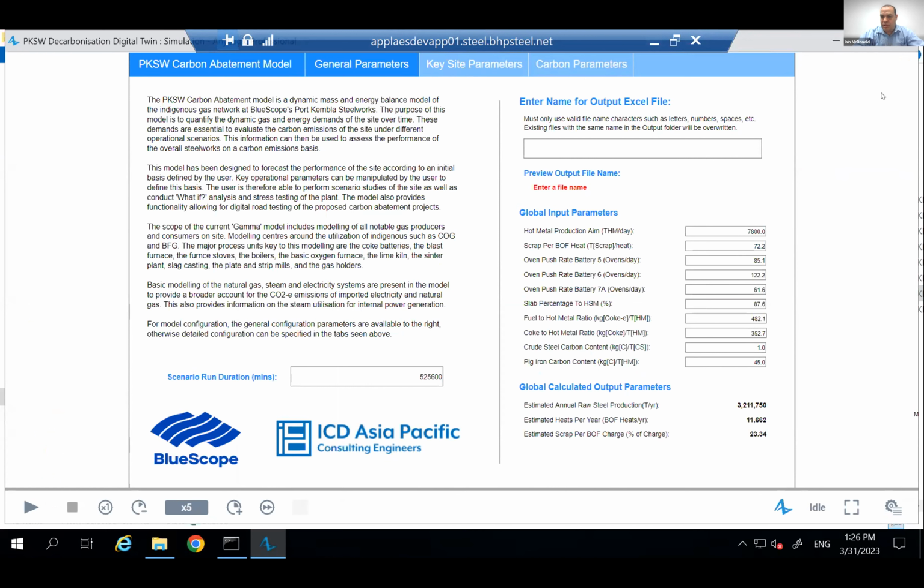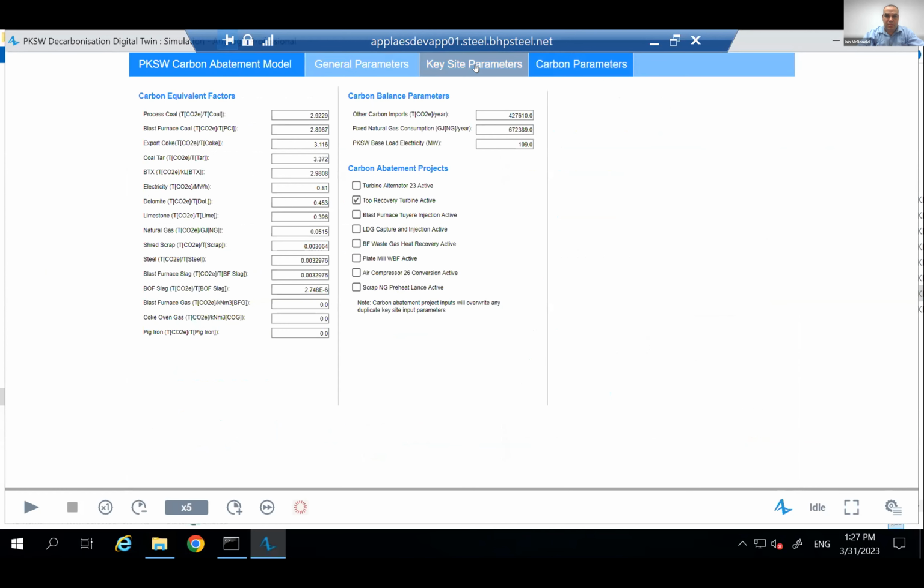Yeah, so this is the landing page for the model. It's got about 100 different parameters that go into the model. There are the main parameters, which for us is hot metal tons, so that's the production out of the blast furnace, and the amount of scrap we use. The more scrap we use, the lower the greenhouse gas intensity, and some various others. There's plenty of other parameters. You can see all the carbon emission factors here.